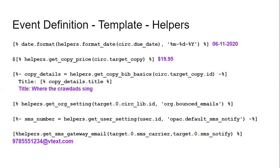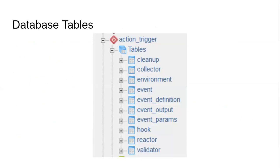Okay, so we're going to look a little deeper under the hood. First, we're going to look at some database tables. And these are the database tables that relate to action triggers. And a lot of them you'll recognize. The event definition is what we were looking at in the client. As a matter of fact, most of these we already looked at through the client's eyes, which is fine. But there are a couple that we didn't see there.